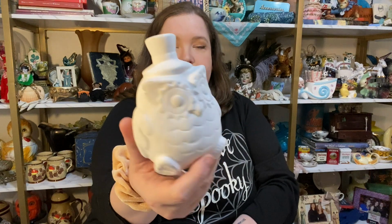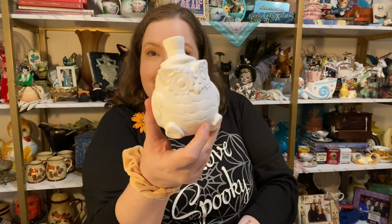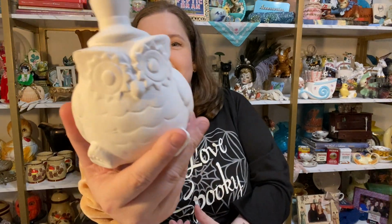And then I also grabbed this little guy. So this is one of those paint your own ceramics, but just look at him. If he was painted in black and orange, he would be a perfect vintage Halloween looking piece. So I'm really excited about him. I want to do another video where all the items are just adding some paint. And I think this will be really great for that.